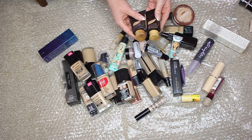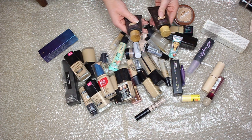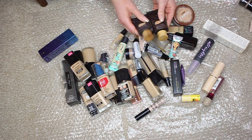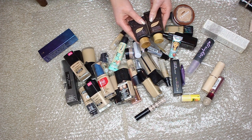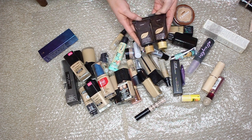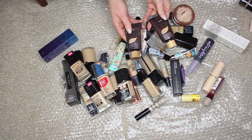Now I haven't tried this out. I got this ages and ages ago. I think I got this probably about 4 years ago. Haven't even opened it or tested it out, so I will do a first impression on this. I know that I say this every single year or every time that I do a declutter, but I'm going to do a first impression because I've heard so many great things about it and it just looks so good.